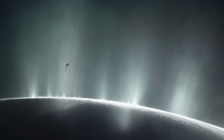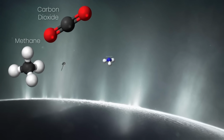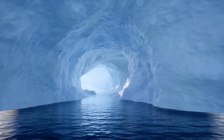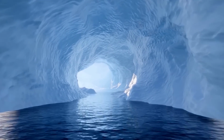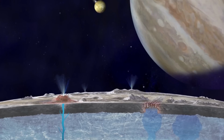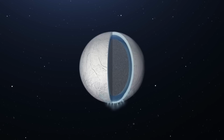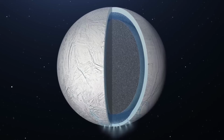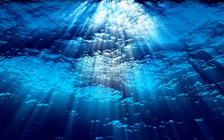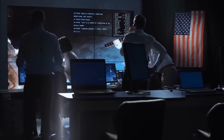NASA's Cassini's ion and neutral mass spectrometer detected methane, carbon dioxide, ammonia, molecular nitrogen, and molecular hydrogen in the plumes. And molecular hydrogen would indicate there is free energy available in the oceans of Enceladus. Cracks in the ice where the plumes erupt have temperatures warm enough that seem to show the ocean is being heated by the moon's core. These hydrothermal vents could be similar to the ones found in Earth's oceans and are hotspots for life. A team of scientists now wants to send a probe to the moon to find out.